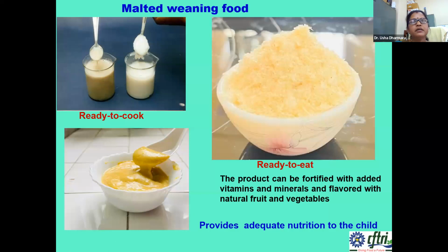But now everything has changed, and most mothers are working mothers. To offer convenience, we converted this into a ready-to-eat form, just like the other marketed foods. The mother has to either mix it with milk or warm water and feed it to the child. So this product is suitable for children of 6 months to 2 to 3 years.